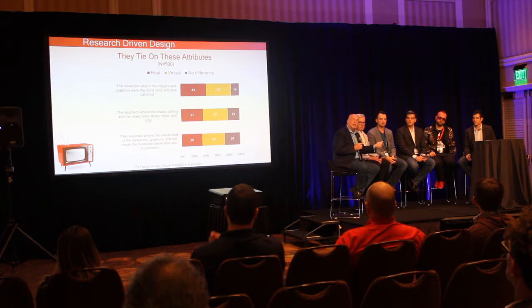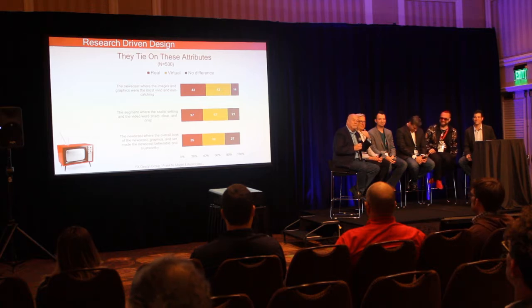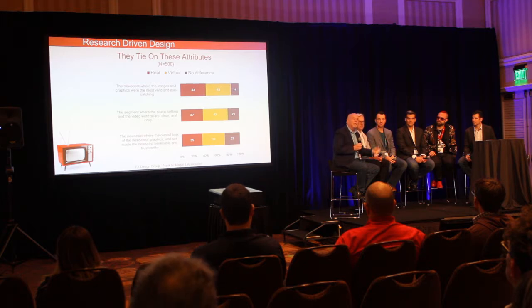So they knew the set wasn't real. The design didn't upset them, but they liked the real set better, but they still believed and trusted the anchors. Now they were British and had accents, so it could have been that, but to us it said, okay, the audience is okay with this. We were still hearing from news directors and general managers at the time that it looks too cartoony, the anchors won't be comfortable, they're not going to believe us, and now if it were Donald Trump, it'd be fake news.